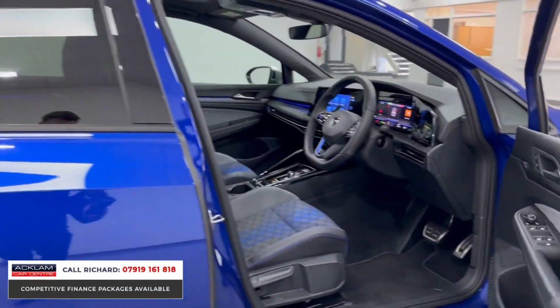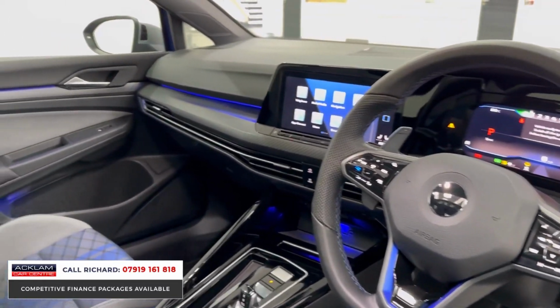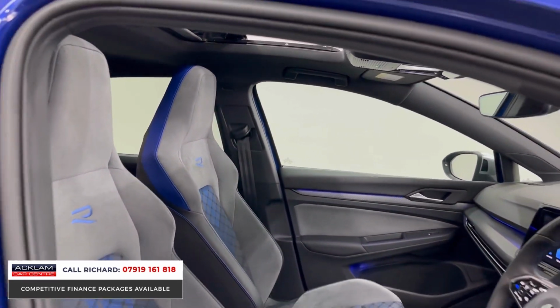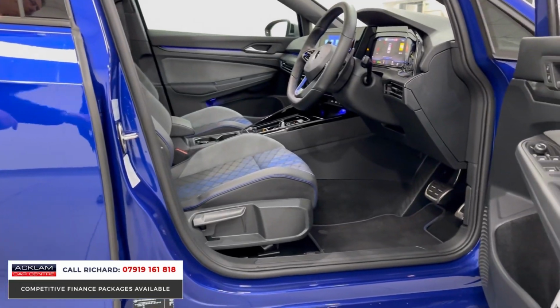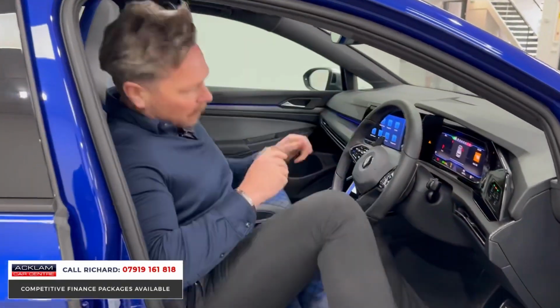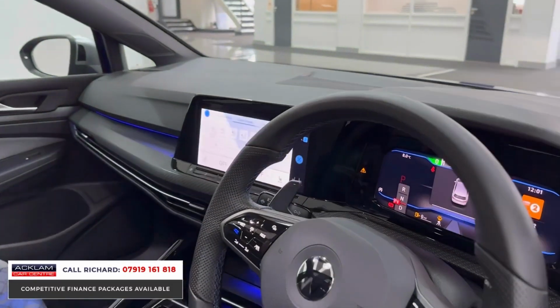So you'll see the Golf R seats, again, iconic things. The seats are made up of cloth with a crosshatch stitching, and we've got the Alcantara sections, which is very race inspired. Alcantara sections to the doors as well, and you'll notice the ambient lighting, which is switchable going throughout this car. But then jumping in, the key feature, this car has heated seats at the front, which isn't standard. Lovely on a cold day.